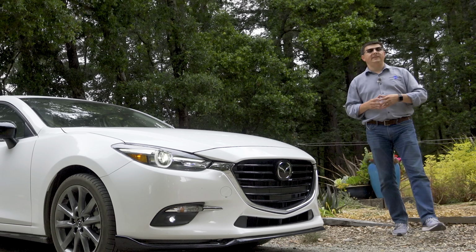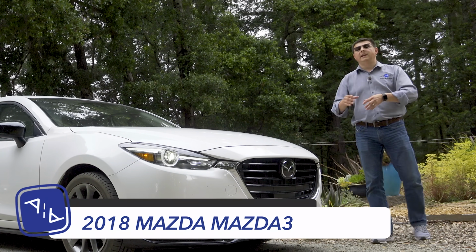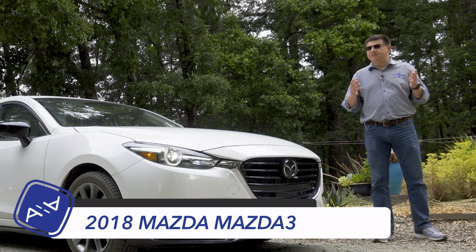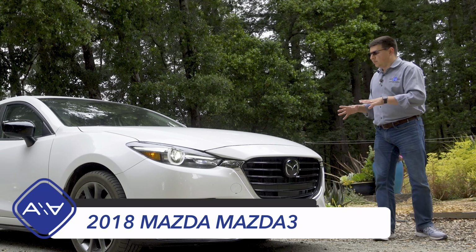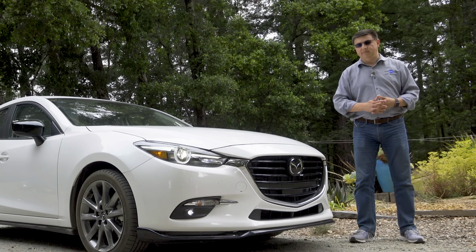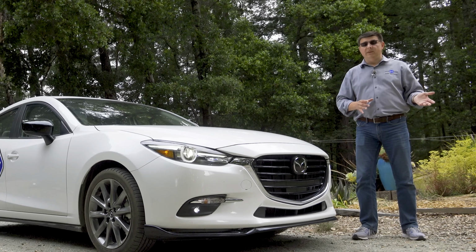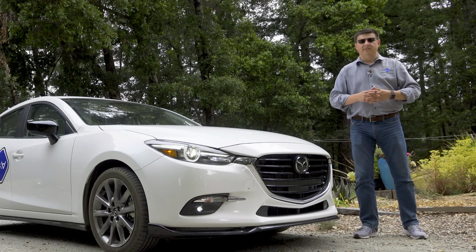Today we're out here with the 2018 Mazda 3. The Mazda 3 is Mazda's compact sedan and hatchback in America. It may seem strange to be doing a full review on this Mazda 3 when we do expect to see an all-new one for the 2019 model year. However, Mazda has yet to release complete details on that. It's likely going to be at least a year until we can get our hands on one for a full drive.